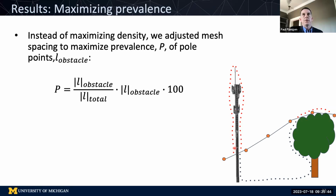So instead of maximizing this density, we introduced this metric called prevalence, which takes the density, the obstacle divided by the total, multiplies it by obstacle again to get prevalence, to prioritize getting a number of vertical structure points, not just increasing the density of vertical structure points, and allowing us to take care of these extra protrusions with our other processes.